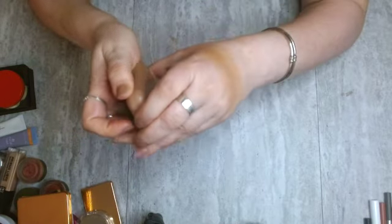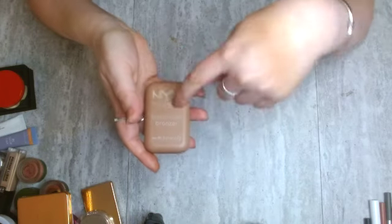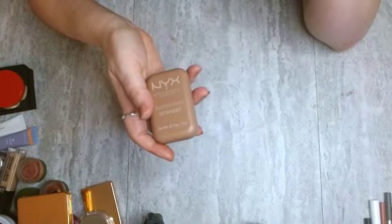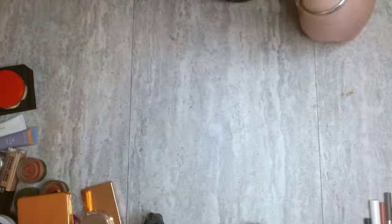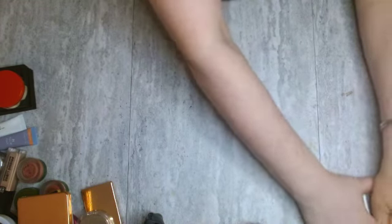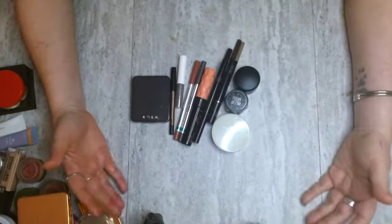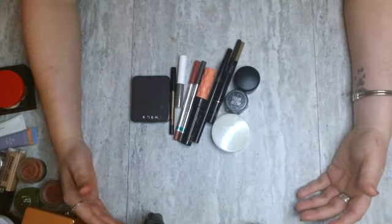And for having as many bronzers as I have, this one just, I don't have a place for this. So she's going to get decluttered. I didn't think I was actually going to do any decluttering. I thought I was just going to be putting things away. Okay, let's talk about the last group, which is all eyes.